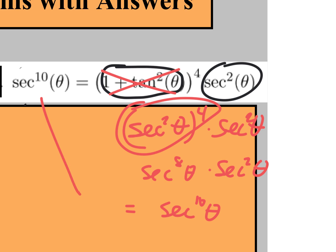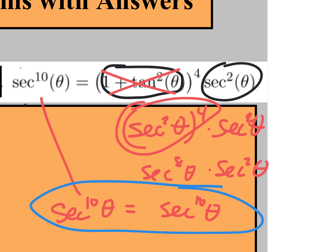And you got to bring this down. If you don't bring this down and write this proof statement at the end that proves that you have made them equal exactly, you don't get credit unless you have that at the end. All right. You guys agree that was a pretty easy one? Okay.